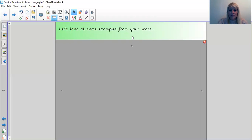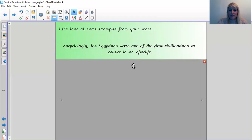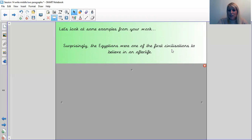You might be able to magpie from these because I'm actually going to magpie later on in our shared writing. So this was a lovely sentence. I really liked in this one that the person managed to use the word civilizations. And if you remember back to the dictionary work we did in class, we were talking about the word civilizations and how that meant a community or group of people. So this sentence was, surprisingly, the Egyptians were one of the first civilizations to believe in an afterlife. So that was a really lovely sentence introducing some of the reasons behind the pyramids being built. And surprisingly there is being used as our fronted adverbial.